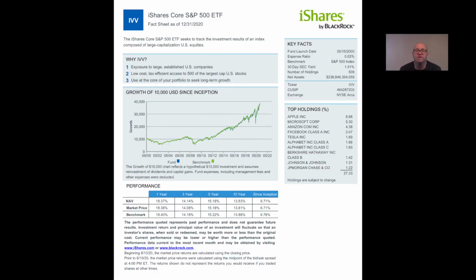All right, let's get into the two funds. First one is the iShares Core S&P 500 ETF. That's ticker symbol IVV. Now, the first thing we notice is this fund's been around since about 2000. The expense ratio is 0.03%. That's 3 basis points, you guys.